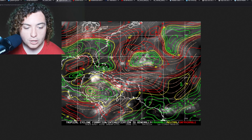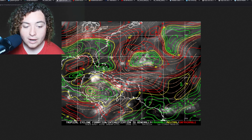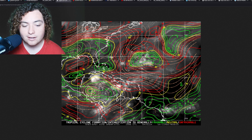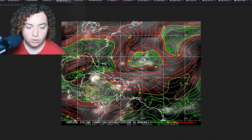If we go ahead and show you, the wind shear has weakened across much of the Caribbean Sea. Where it's at right now, it's dealing with 15 to 20 knots of wind shear. Definitely going to keep weakening, but there is no dry air to really stop this thing from happening. The core is still very well intact at this current point in time.